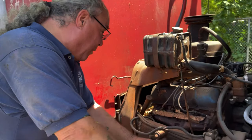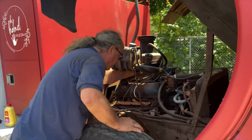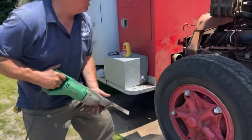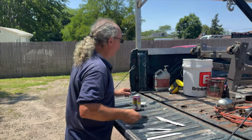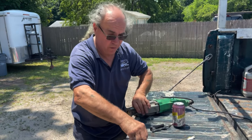More space. We don't need this bracket either. I think for now I'm just going to cut it off. Later we'll unbolt it. It's just a useless bracket. It's really not serving a purpose anymore. Medium metal. Thick metal. That's what I'm talking about. Thick metal.